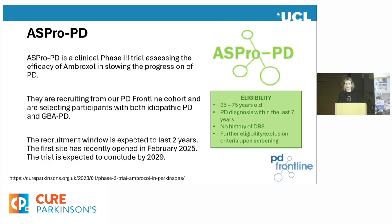So although people may be getting recruited now, that doesn't mean that people who haven't been recruited are no longer going to be eligible for the trial. The recruitment period will be rolling over 2 years. So if you haven't already been contacted but you are eligible, there is still a high chance that you'll be contacted in the future over these next 2 years.